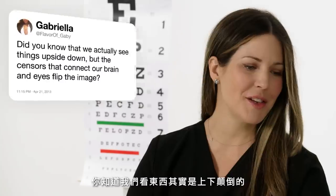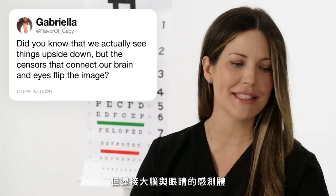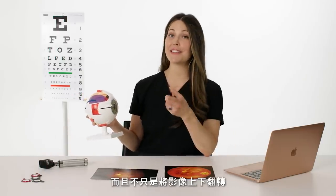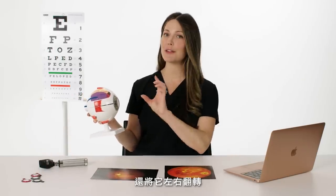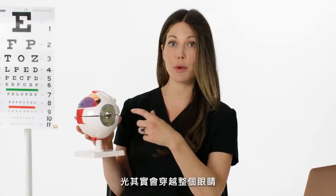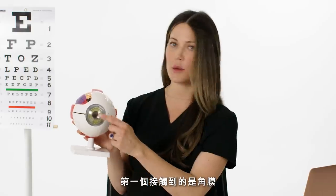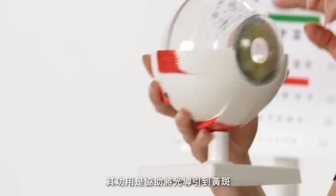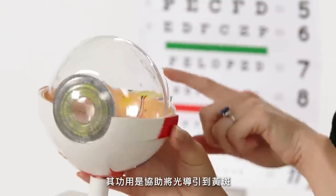Flavor of Gabby asks, did you know that we actually see things upside down, but the sensors that connect our brain and our eyes flip the image? Yes, I did know that. And not only does it flip the image from up and down, it also flips it from left to right. Thinking of the eye like a camera, it actually travels through the entirety of the eye. The first thing it hits is the cornea, which is the clear cover layer of the eye. Then it travels through the lens, which helps to direct the light rays into the macula, which is the back part of your retina.